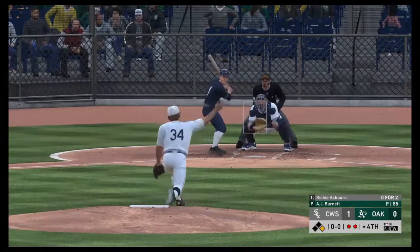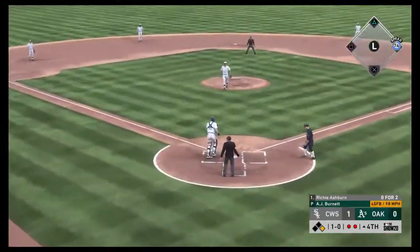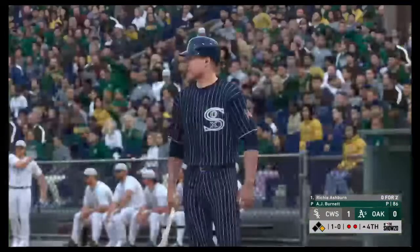Stepping in now, Richie Ashburn. And they pitch out here, but nothing's going on.